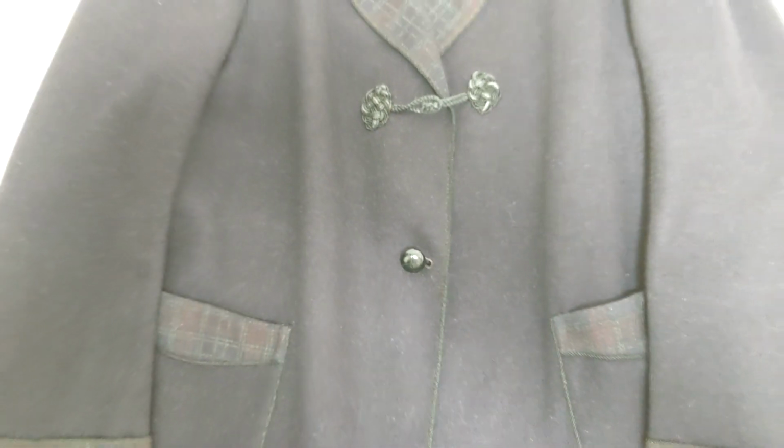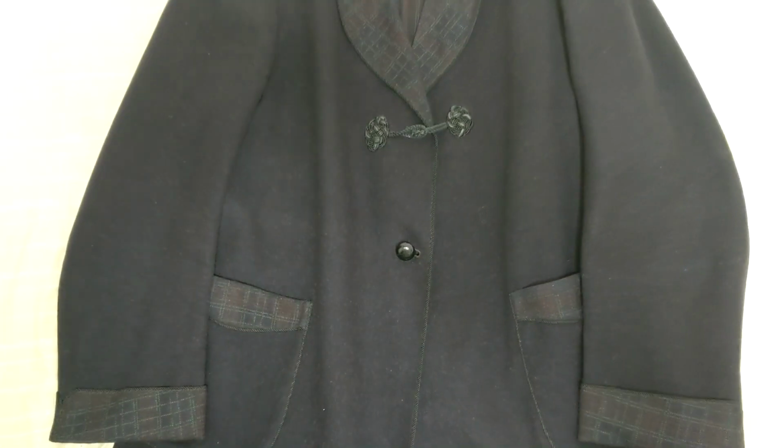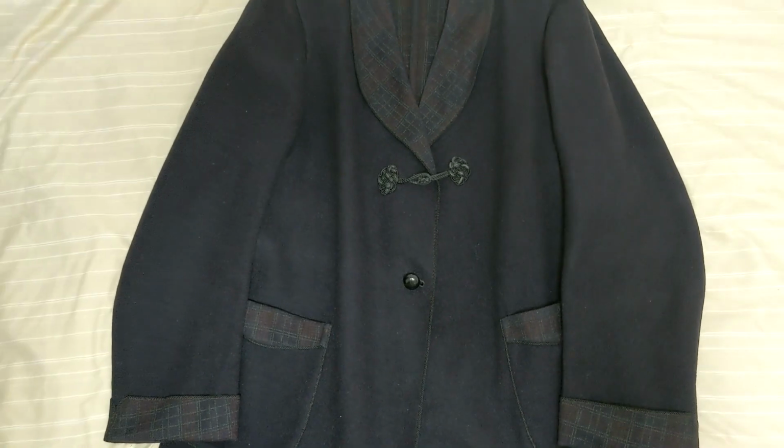I don't know if you've noticed, but I've changed out the Japanese hand for a nice Edwardian smoking jacket. And what do you think? Maybe we'll make a video about it in the future. It's a bit big for me, to be honest, but I like it. It's warm.